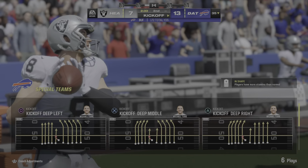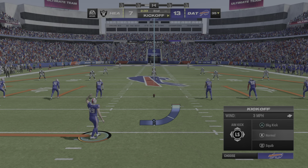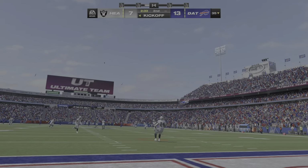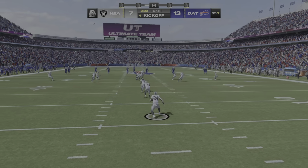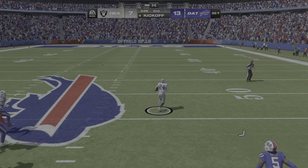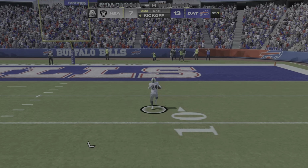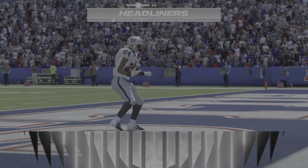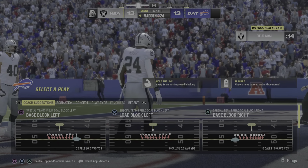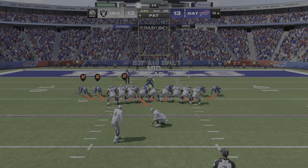A 10-play drive that time. And it's OBJ, Odell Beckham, who ends it with a touchdown reception. The kickoff team on the field now as they will send this one away. The lane opens here. He's past the 30. It's a foot race. And the Raiders are in for 6. Touchdown. A 93-yard kickoff return. And the Raiders are an extra point away from capturing the lead.